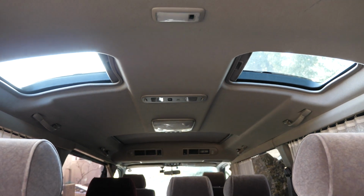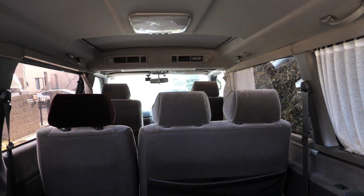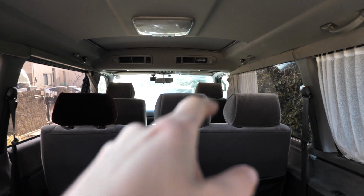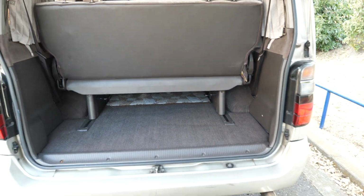Okay, from back here you can see the sunroofs. You can see the curtains, electronic curtains. This one has just curtains on the back windows. There's nothing that goes between here. Sometimes some of them have that, and then some of them have it as an aftermarket kit.